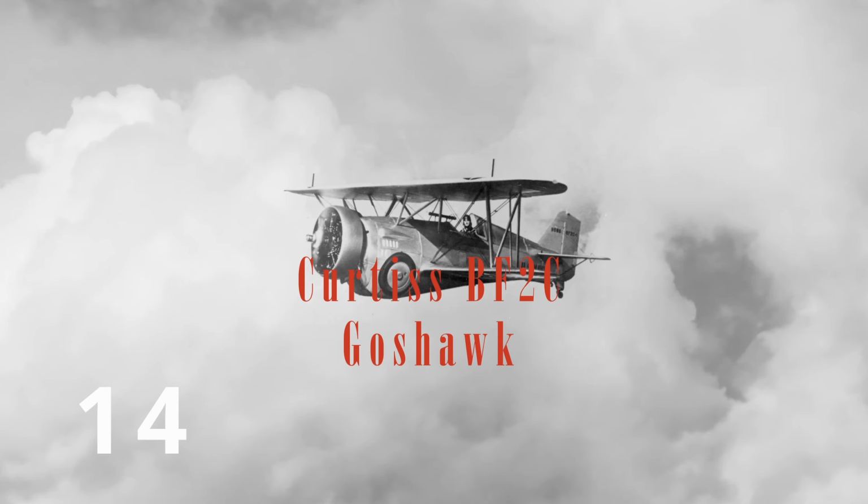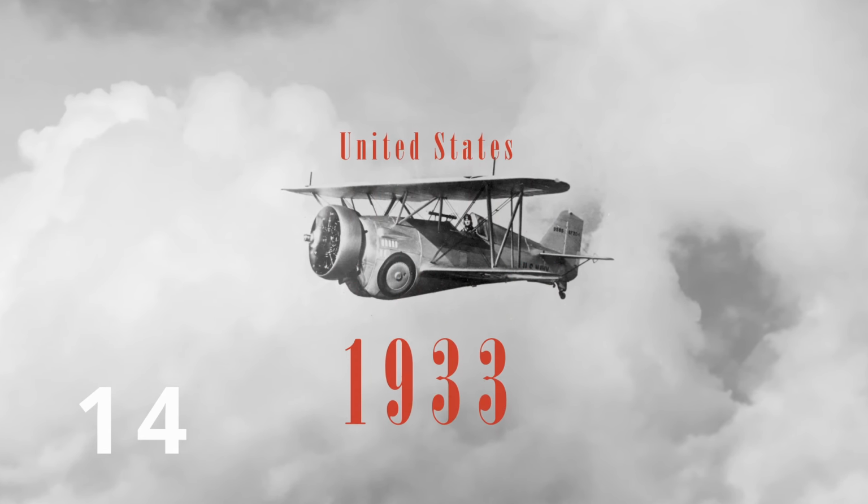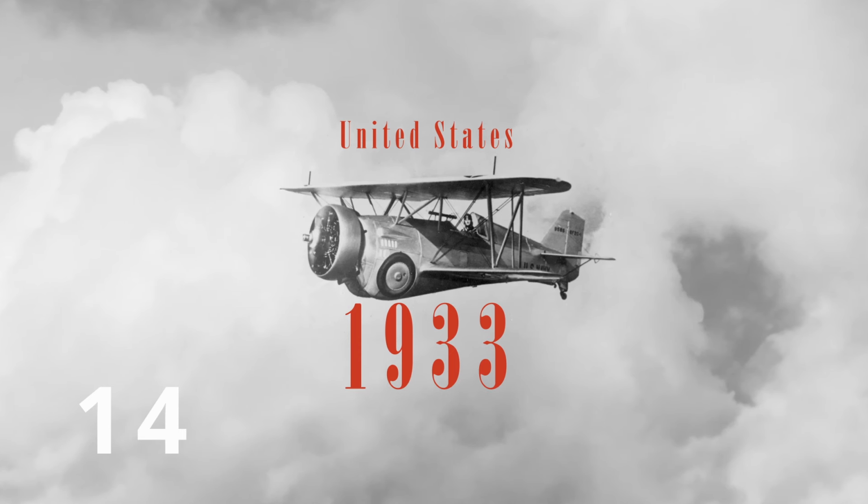14. Curtiss BF-2C Goshawk. The Curtiss BF-2C Goshawk Model 67 was a United States naval biplane aircraft that saw limited success.